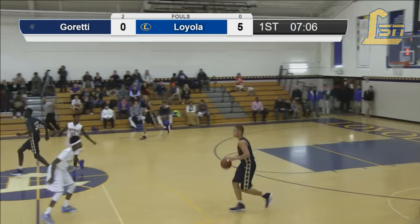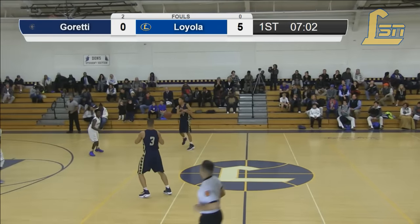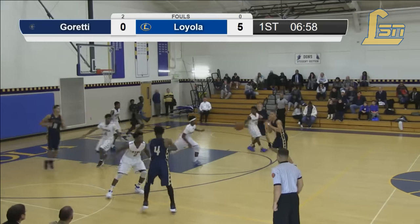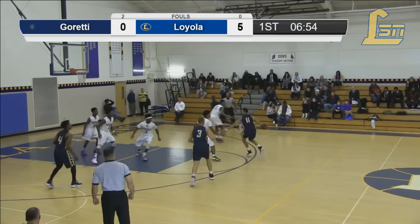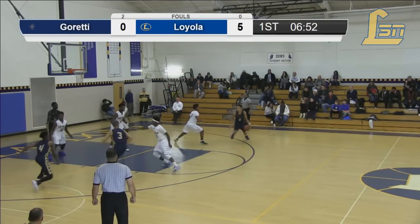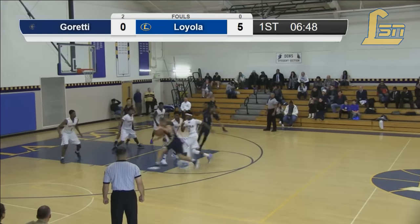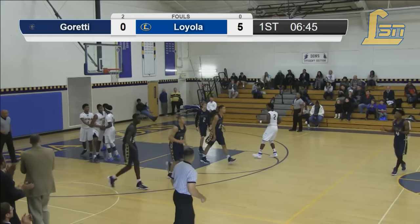Absolutely. Clarence passes it over to Harris. Harris back to Clarence. Clarence over to Mac. Mac back to Clarence. Loyola playing good defense, not giving the Gaels the drive. Ball movement here. And another offensive foul drawn.